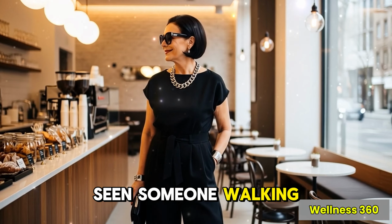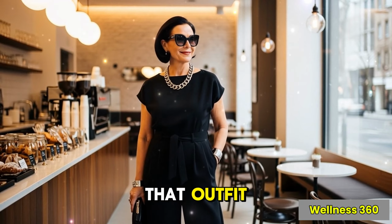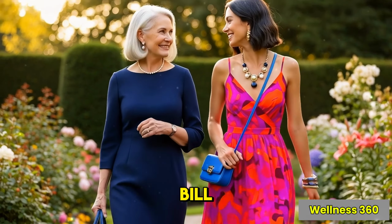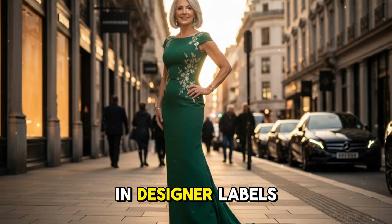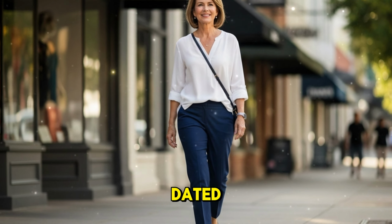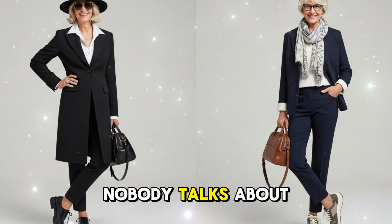Have you ever seen someone walking down the street and thought, wow, she must be rich, look at that outfit. But then you find out her entire look costs less than your weekly grocery bill. And on the flip side, you've probably seen someone dressed head to toe in designer labels, and somehow they still look off. Dated, overdone, uncomfortable. Here's the truth nobody talks about.